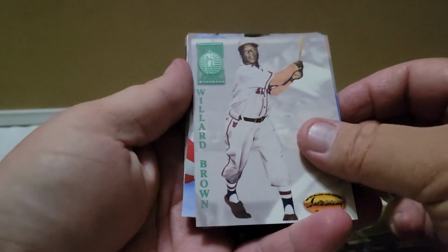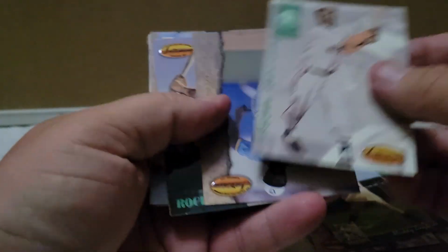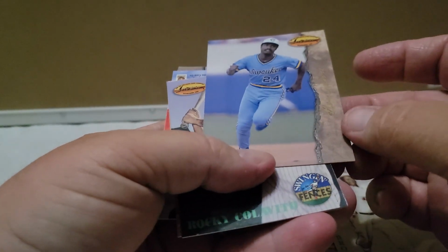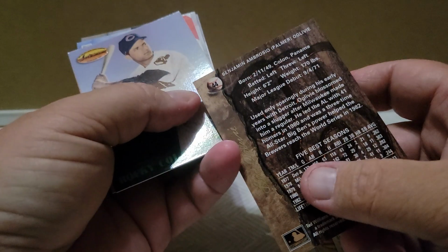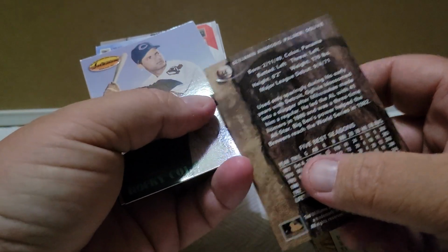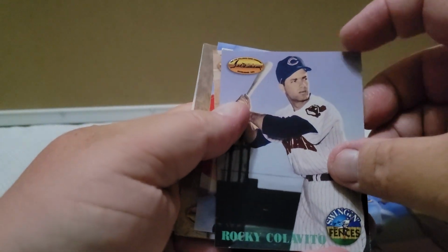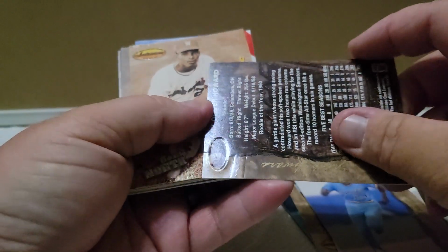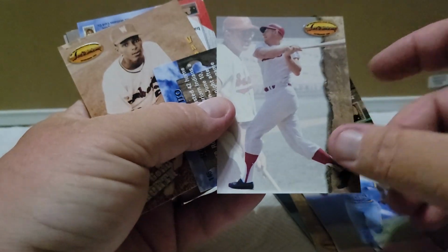And then Willard Brown. And of course, these are from the Negro Leagues. And then that is Cito Gaston. No, is that Cito Gaston? Oh, I'm sorry, that's Ben Ogilvie. My apologies. Rocky Colavito. Swinging for the fences. Somebody stuck to the back of him there. Frank Howard stuck to the back of him. And there's what Frank Howard looks like back with the Washington Senators.